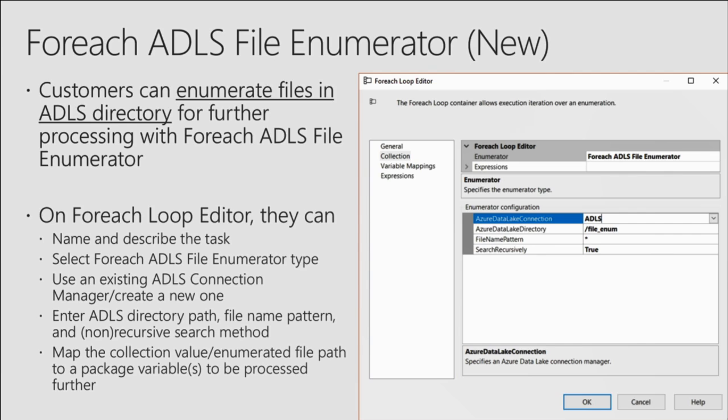And in the for each loop editor, you can, for example, select the existing connection manager or create a new one like before. You can enter the path of the ADLS directory where you want to enumerate the files. You can decide on the file name pattern and the search method, either recursive or non-recursive. And finally, the most important part is you can assign those enumerated file paths or a collection value to a package variable that you can pass to another task, like a script task, for example.